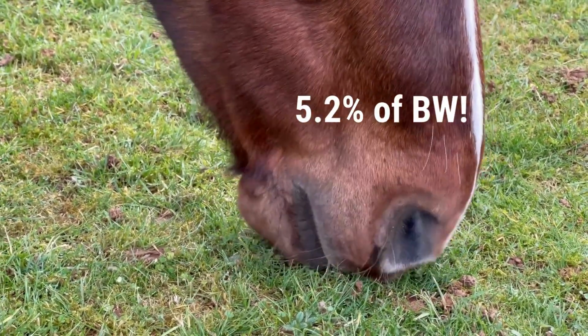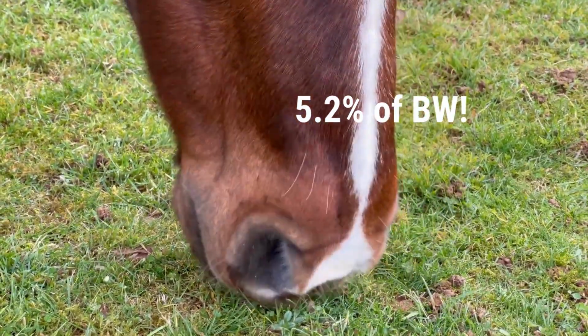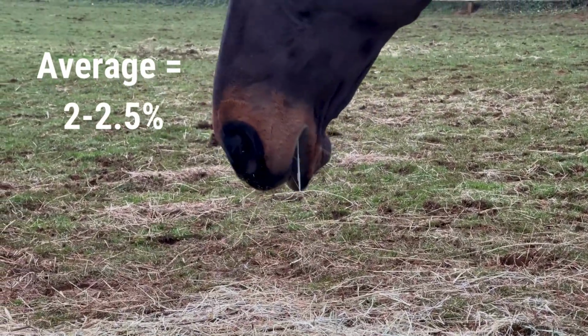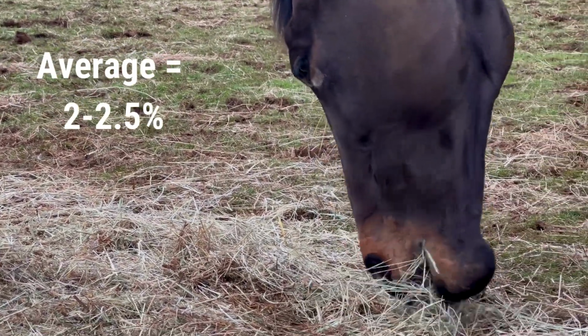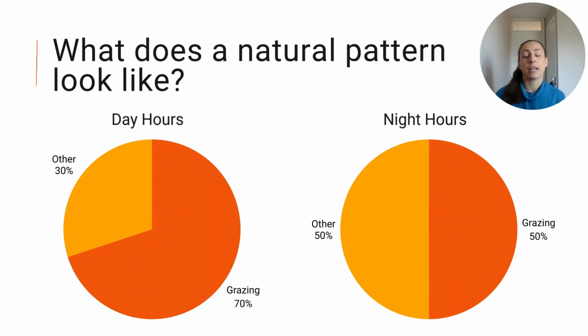Looking at feeding rate studies, pasture intake has been noted at up to 5.2% of body weight, but this can be influenced by stocking rate, strict grazing, and toileting areas, which makes it hard to predict. As a guideline though, most horses will eat 2 to 2.5% of their body weight in a day in dry matter, but this is combining both forages and feeds such as chaff. So what does a natural feeding pattern look like? You can see here how the time spent grazing changes from 60 to 70% during the day down to 40 to 50 at night.